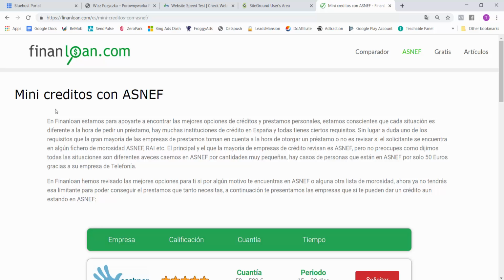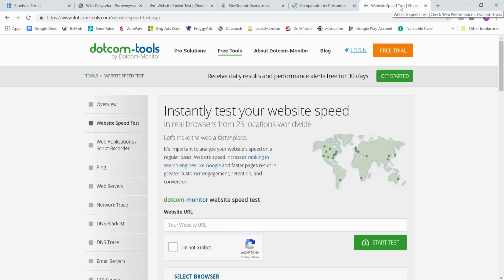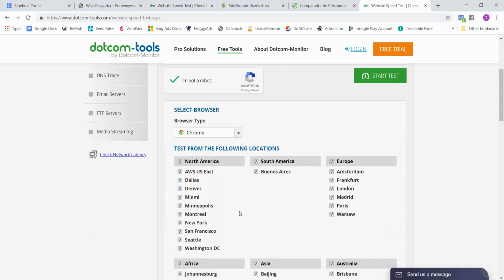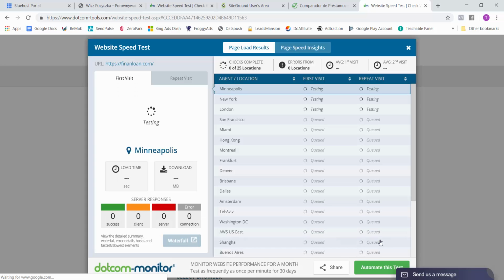And the way that I created this website was, I used WordPress as the main engine for the web, and then I used Elementor to add tables and format some other features of it. So let's go back to the home page and copy this, and now let's go to our speed test and compare the load times. So once again, over here, click on paste, verify that I'm not a robot. All of the servers are selected, and let's click on start test.